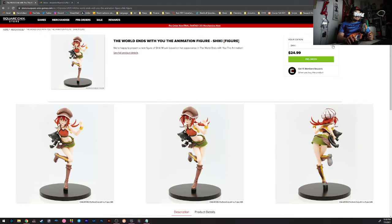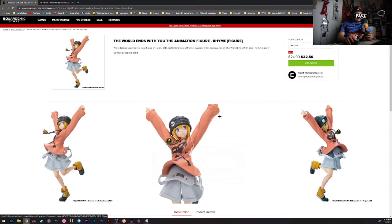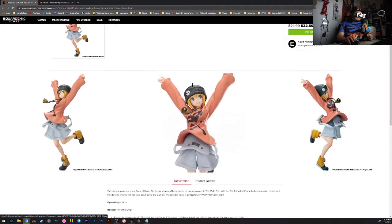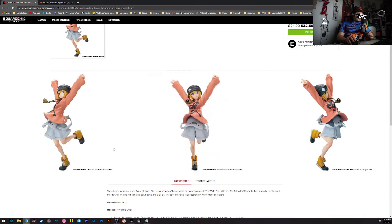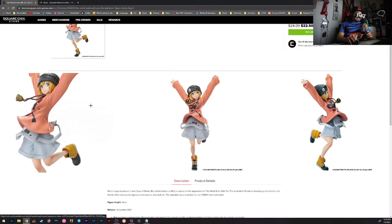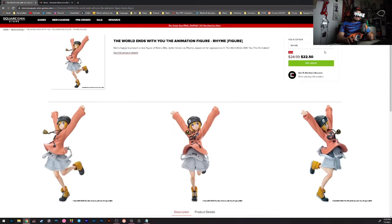So here's Rhyme, who I haven't actually met yet in the game, but this character looks pretty great. As far as the costume designs, like I said, it just captured really well. The subtle shading on these characters really brings them together. Oh wow, she's only $22.50. She's 10% off. She's on sale. I think this is a female character. Anyway, on sale. Yes. Okay, now let's check the last one.